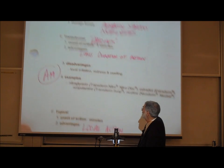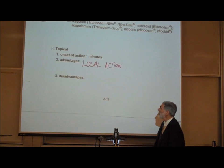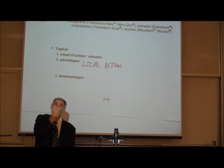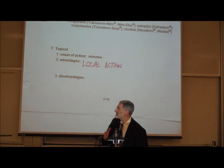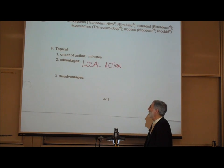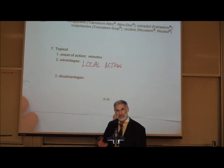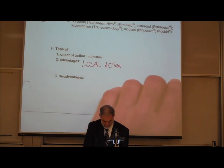On the bottom of the previous page, the onset of action is right away. Within minutes, you start to get an effect. If you have red eye and you put something that reduces red eye right into the eye, within a matter of moments, it starts to exert its action. The advantage is a local action right where you want it. Disadvantages, I don't know. I think there's really no significant disadvantages. If that's the problem and you put it topically, then that's where you want it.